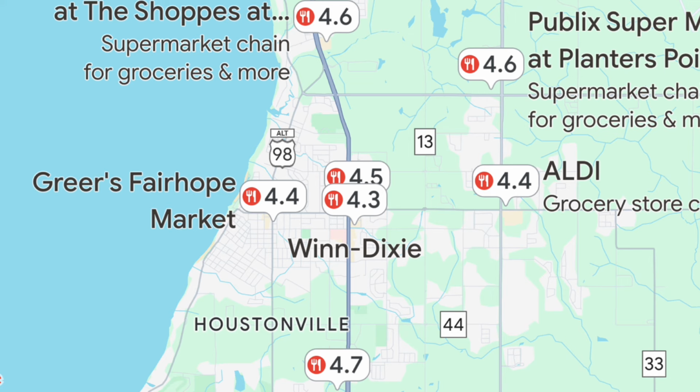In downtown itself, you have Fairhope Greer's, G-R-E-E-R-'S, Greer's supermarket. It's just a grocery store right in the downtown area. And then also on 98, there are two shopping centers right next to each other, and one has a Winn-Dixie, and then right next to it another shopping center. It's my favorite word in the world to say, but there is a Piggly Wiggly.